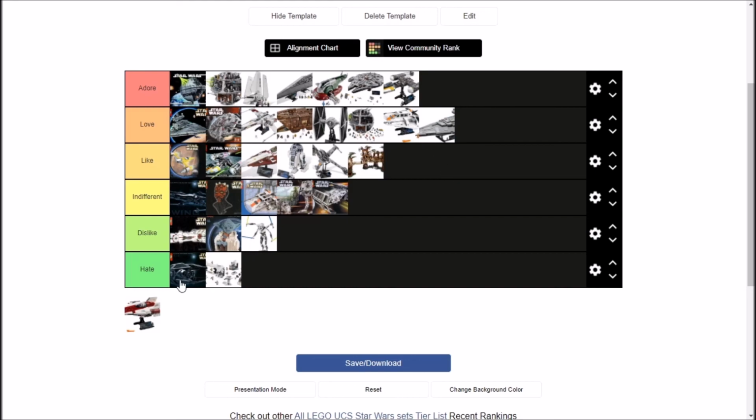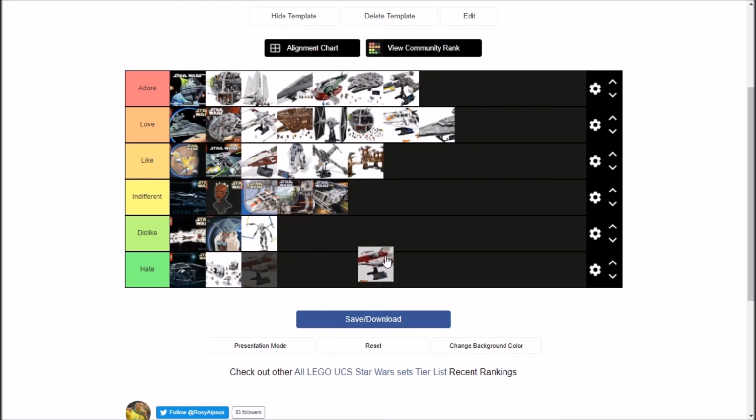Okay, so the last set we've got is the A-Wing. Personally, I'd put this in a different tier, but I'm not really sure what you think of the set. I like the set. Now, I've heard many criticisms of it, and I think they're all justified. It's not the best proportioned set ever. It's not great in terms of what it looks like compared to the original. But that being said, I really like this set.